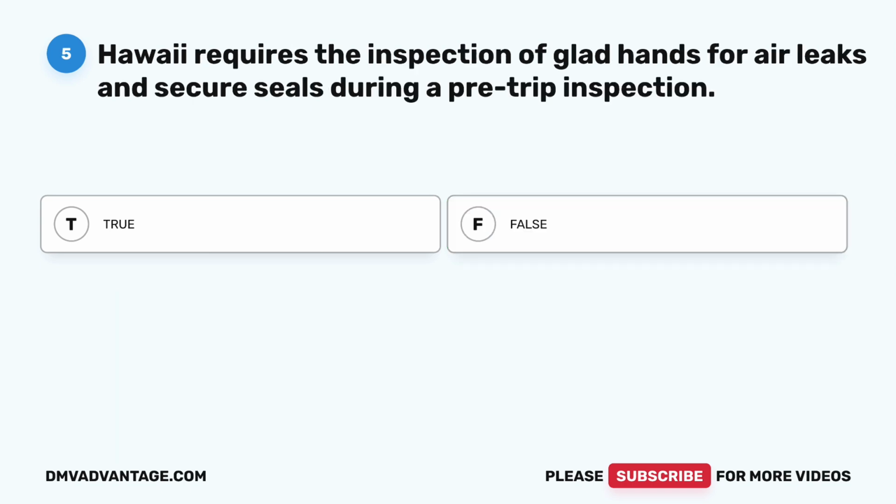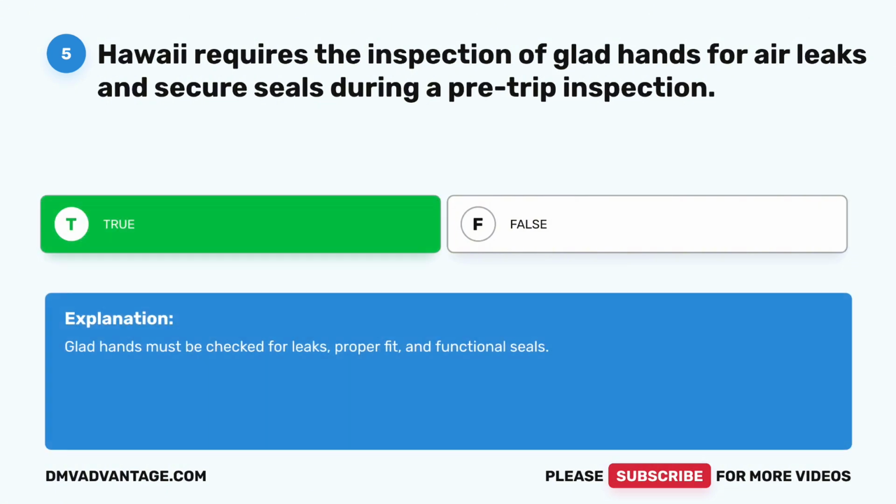Question 5. Hawaii requires the inspection of glad hands for air leaks and secure seals during a pre-trip inspection. True or false? True. Glad hands must be checked for leaks, proper fit, and functional seals.